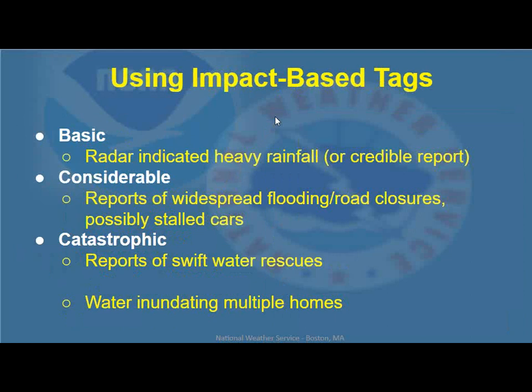Another way we want to improve our warnings is by using impact-based tags. The reason we do this is because, just like any other warning, like a severe thunderstorm warning or a tornado warning, there are going to be false alarms. There are going to be times where some severe thunderstorms are more severe than others. There are big tornadoes and there are little tornadoes. It's the same thing with flash flooding. Sometimes you can have minor or basic flash flooding. Other times you can have considerable or catastrophic flooding, where cars may be stalled or people might be rescued or water is getting into people's homes. So the goal of impact-based tags is to distinguish between different types of events, so that when you get that alert on your phone for a flash flood warning and you see that considerable or catastrophic tag, you know it's not just your basic flash flood warning and that you may need to take action.